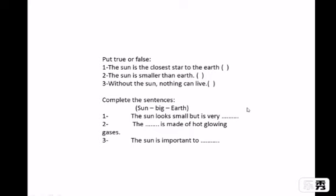Now I want to ask Layan. Okay, teacher. Layan, number two. The sun is smaller than the earth. No. Which one is smaller than which? Earth. Okay. Why do we see the sun small in the sky, Layan? Because it's far away. Super. Because it's far away. Thank you, Layan.